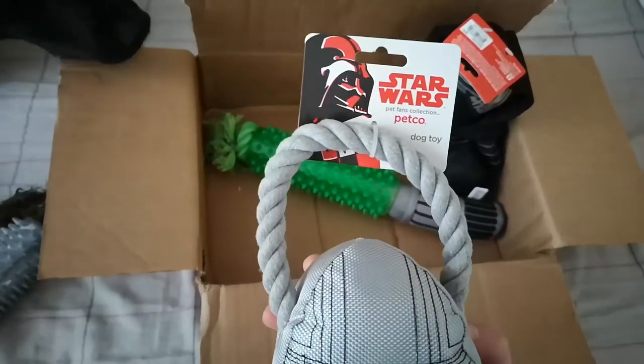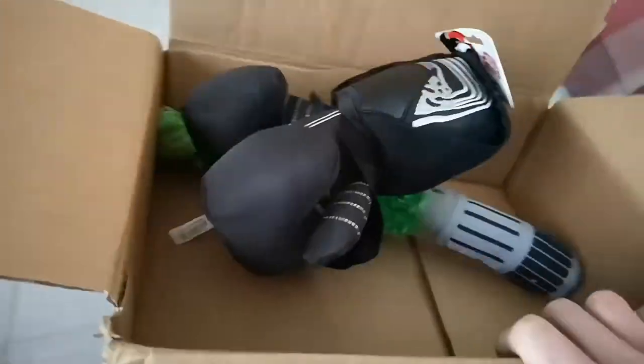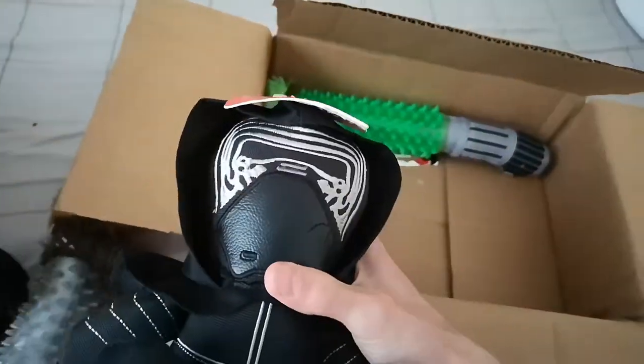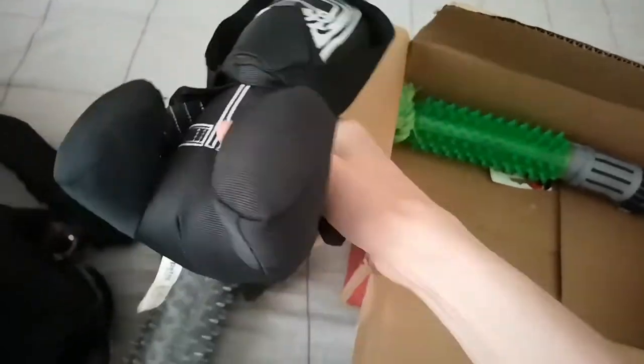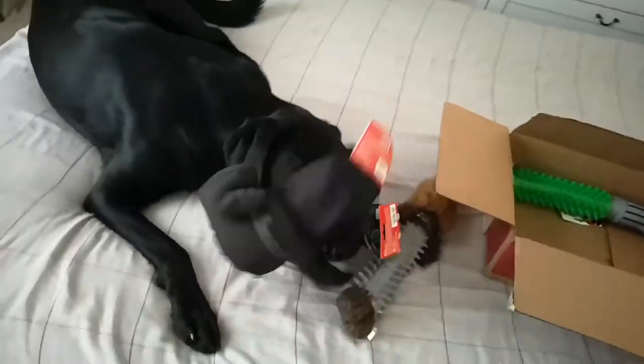We also got a Stormtrooper rope toy. The feeling of that straight away looks like that one's probably going to get shredded. But the rope on it might last a bit longer. So we'll try that one. Okay, moving on. We've got Kylo Ren. That is awesome, that. I absolutely love that one. It looks great. But I have a feeling that is going to break fairly. Actually, I don't know. It feels quite sturdy, to be honest. So that one might actually last. We'll see. We'll see. Whoa, whoa.